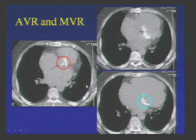They tend to have a lot of artifact, even the valves that don't have metallic components. So this is a St. Jude aortic valve. This is a St. Jude mitral valve. This particular version of this valve is made out of pyrolytic carbon and has no metal pieces in it, which makes it almost invisible on a chest radiograph, unless you're lucky, but quite visible on a chest CT. So again, you glean the position from where it sits. This one's sitting over the aorta, obviously, and this one's back in the AV groove.